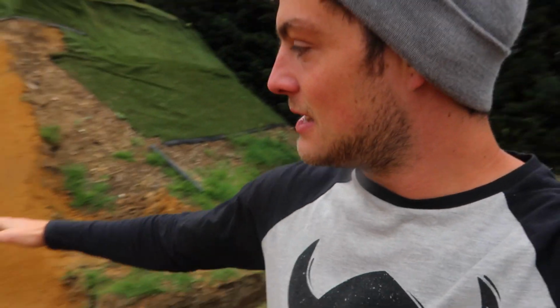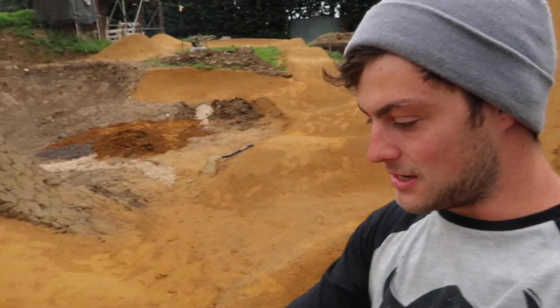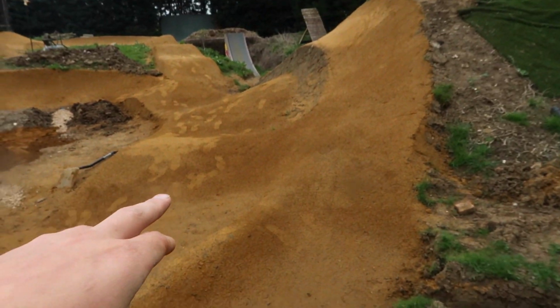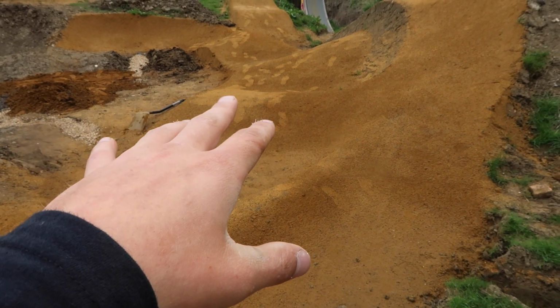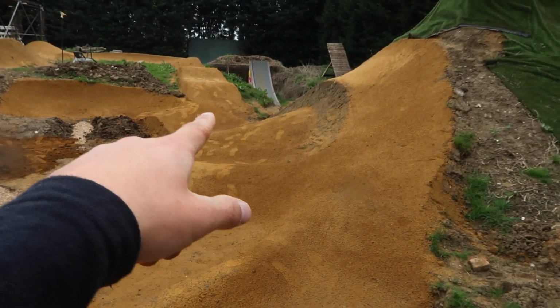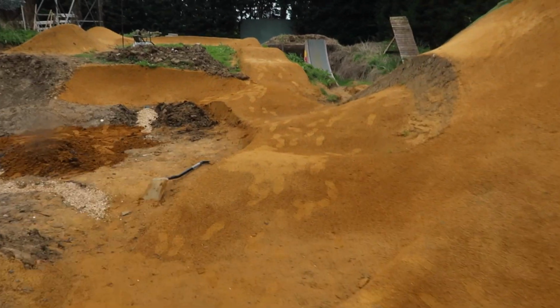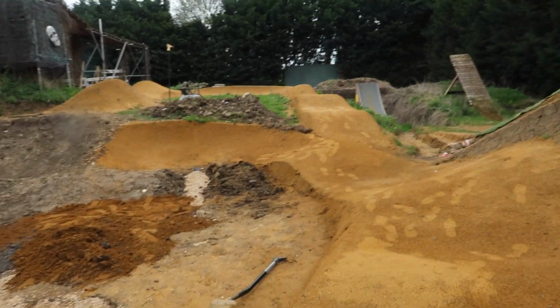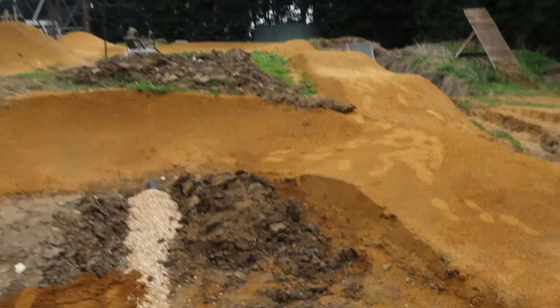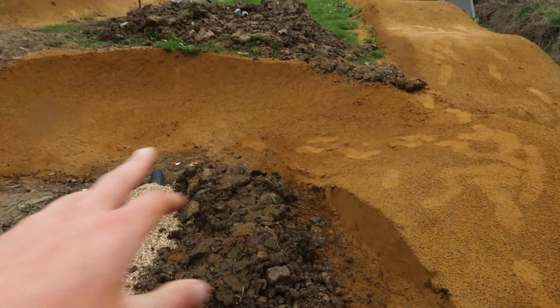So, this pump straight, in the last video we said, look, there's the first pump straight forming. And then look, there has been some rain. It's not the sunny days we had over the weekend, so these footprints are in the soft, rain-affected sand. We've got this pump straight here that goes into a berm. That berm has now been really tidied up. There were lots of lumps of clay sticking out. They all had to be chipped off now that everything's bone dry. And it's got some awesome shape to it.